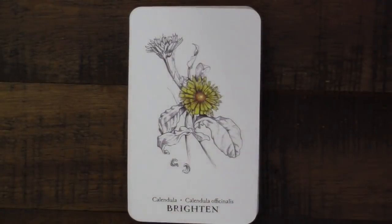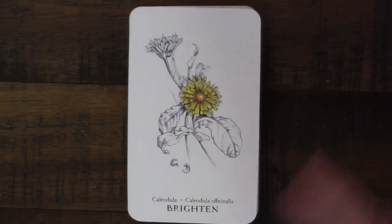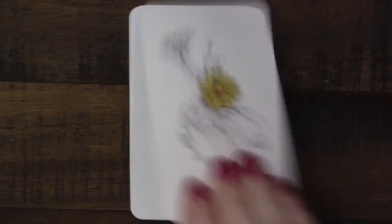I guess I'll start piles. So that would be another thing that I would say: they all should be evenly like this, beautifully sketched, and then some color in the leaves and some color in the plant. I think that would be very helpful, both for looking beautiful and also for recognizing the plant in the wild, which is kind of the purpose of the deck. But they're gorgeous.